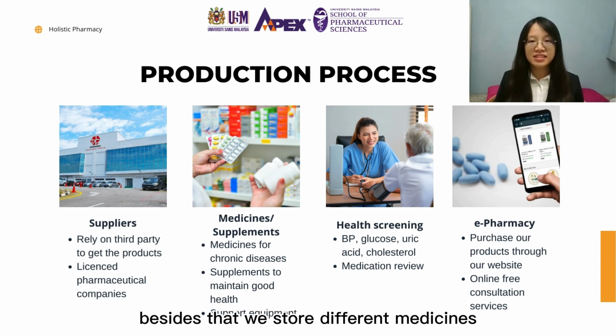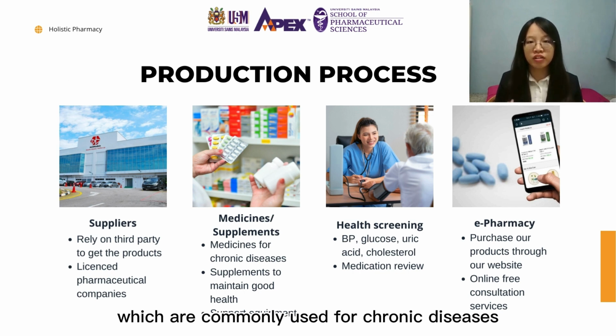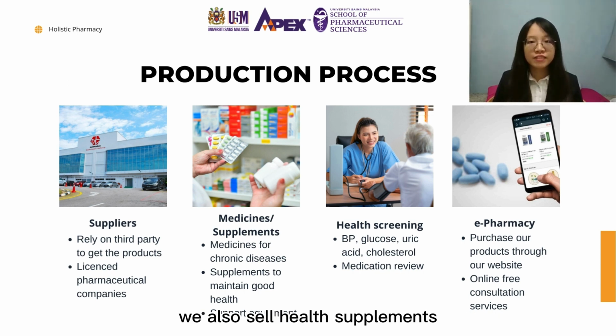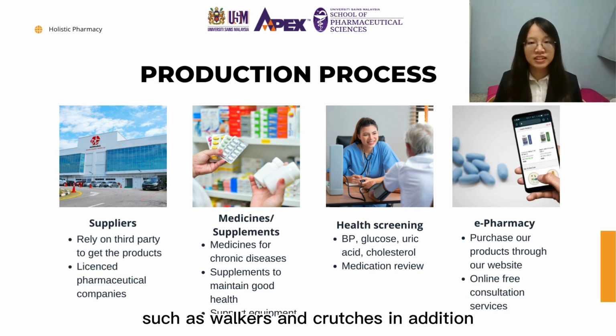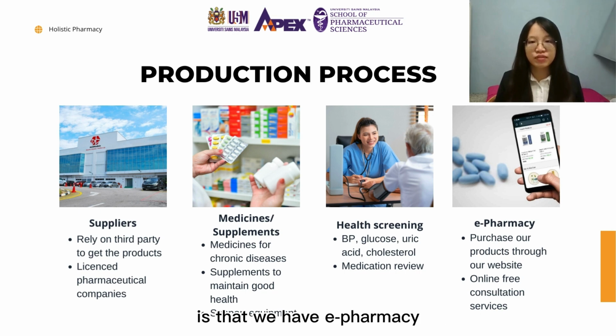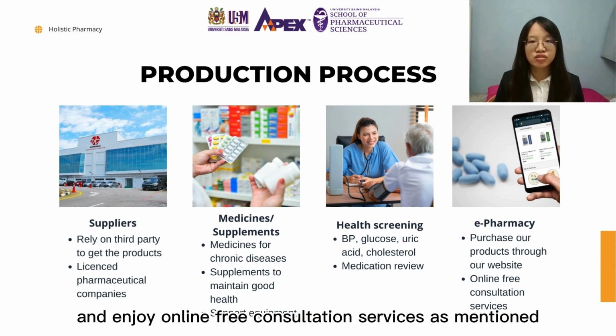Besides that, we sell different medicines such as anti-diabetic, anti-hypertensive and others, which are commonly used for chronic diseases. We also sell health supplements which can help to maintain good health, and support equipment such as walkers and crutches. In addition, something special about Holistic Pharmacy is that we have e-pharmacy. Customers can purchase our products through our website and enjoy online free consultation services.